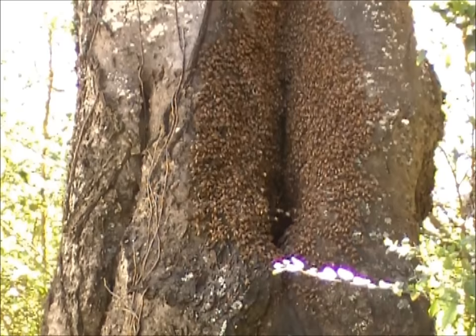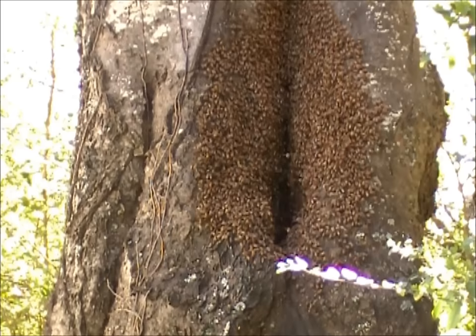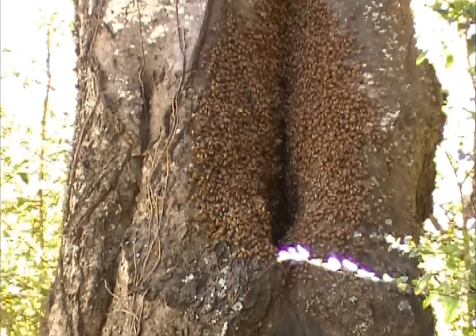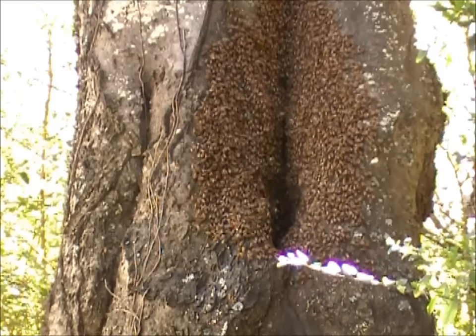Are they usually aggressive? Not really. They are actually not aggressive. Now if you do something to bother them, like beating on the tree or spraying water on them, they could be. When there's no nectar flow going on, they could be a little cranky. But the bees we have around here are actually a very social insect.